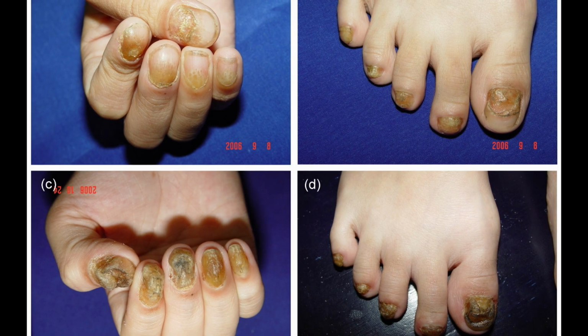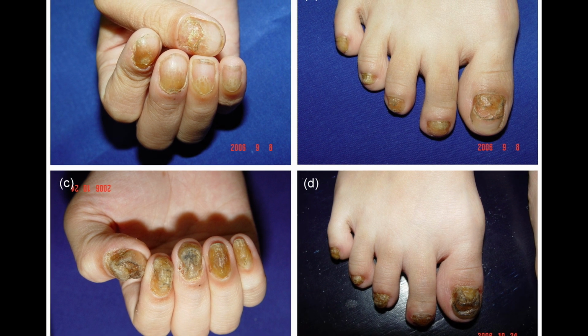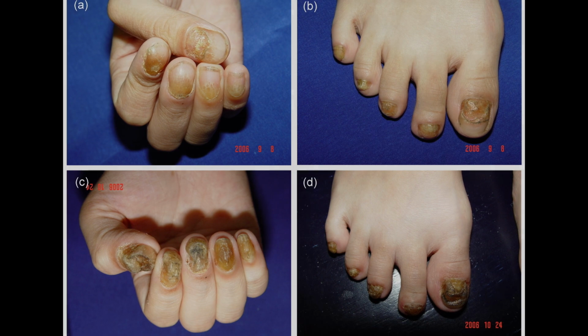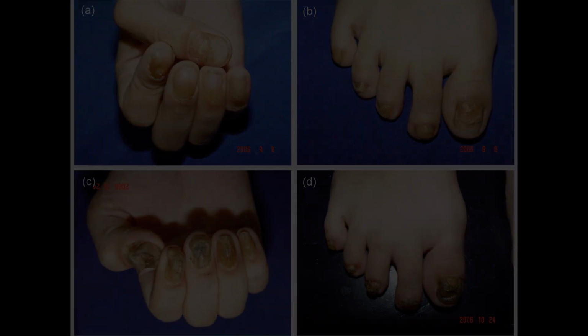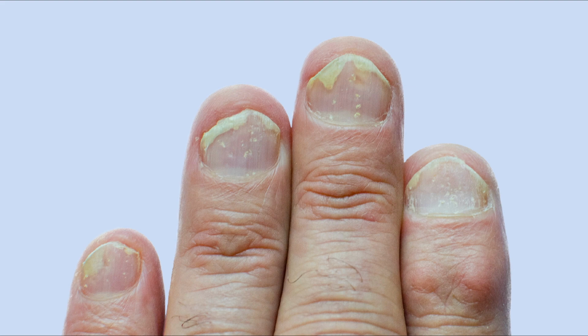This shows an image of nail psoriasis. This can develop with any type of psoriasis. Signs include yellow-brown spots on the nails, pitted nails, crumbling nails, and nails separating from fingers or toes.